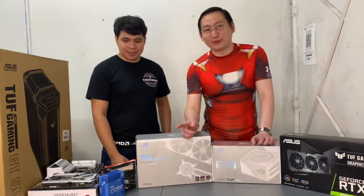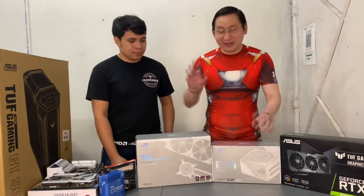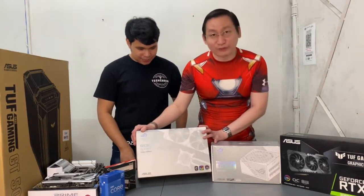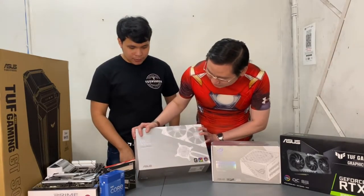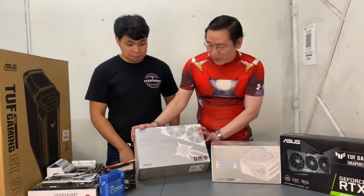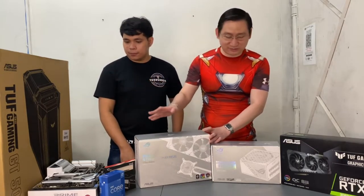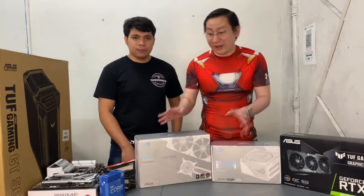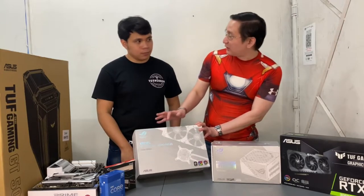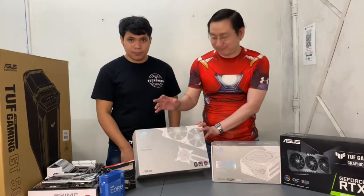Alright guys, so yun po yung aking storage na Sabrent NVMe 4.0 or Gen 4. Ang next natin po, konti na lang guys, is the AIO, the all-in-one na ROG Strix 240. RGB po siya. So white edition yung pinili ko kasi yung accent ng motherboard, yung case ko, and the power supply are almost all white. Kaya po pinili ko yung white version. Meron din po itong version na 360, but right now 240 lang po ang pinili ko.